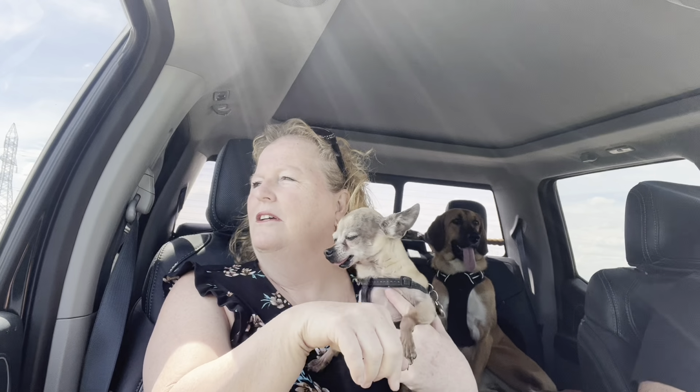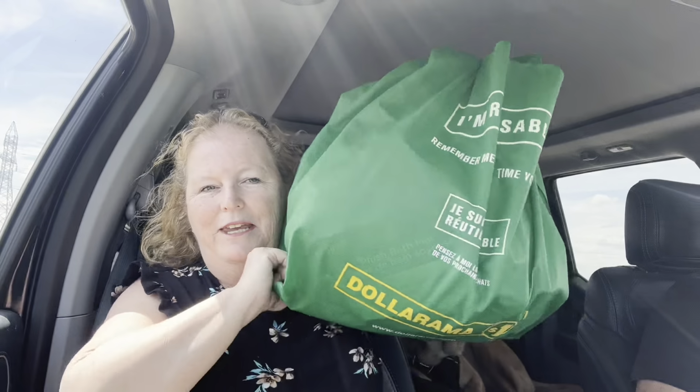And we are parked along the, what is this called? This is the floodway. The floodway, but it says Duff Roblin Parkway Trail. So there's a little trail. We were going to take the dogs for a walk. That's why we're all in the vehicle. So I brought my Dollarama haul along with me.